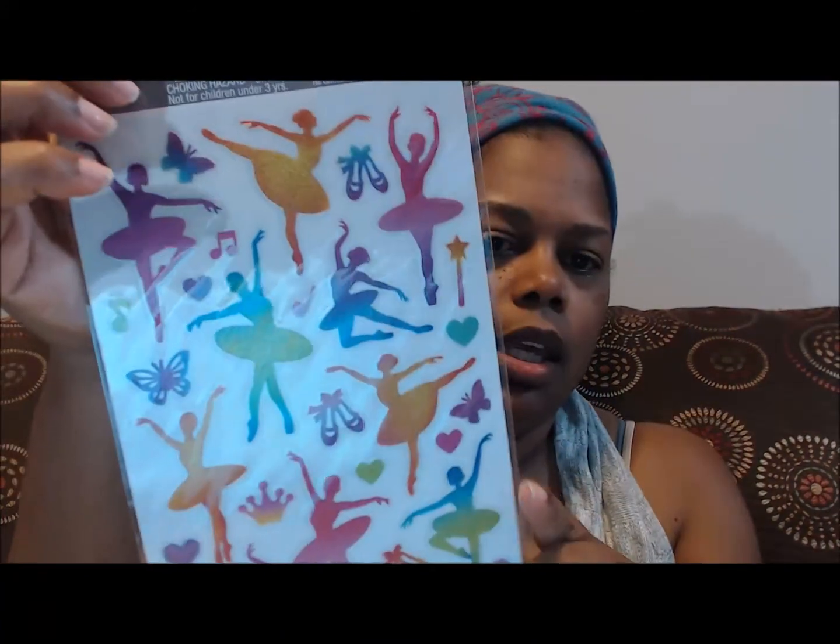And then here are some dancer stickers. These are, in my mind, little black girls. And this is 30 pieces, so that's like two sheets in there. The other one's 18. So I'm really happy about those things.